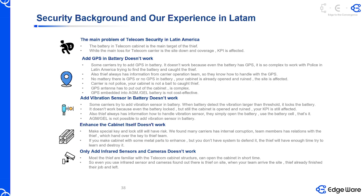The main problem of telecom security in Latin America is that the thief just wants to steal the battery. The battery is their main target. Although the telecom carrier will lose some batteries and have to buy them again and invest the money again, the main problem is really that the telecom site will go down when the power is off. In Latin America the power is not very stable, and the power grid is sometimes offline frequently. So if you lose the battery, the whole site is powered off, your coverage is affected, and the KPI is affected. This is the most important part, which brings a lot of problems.